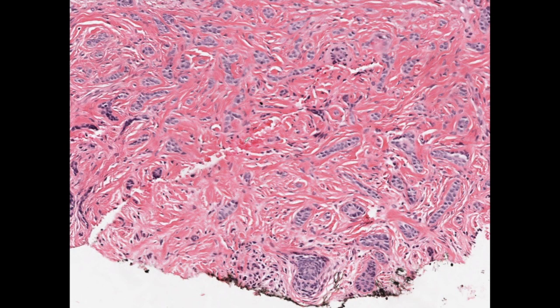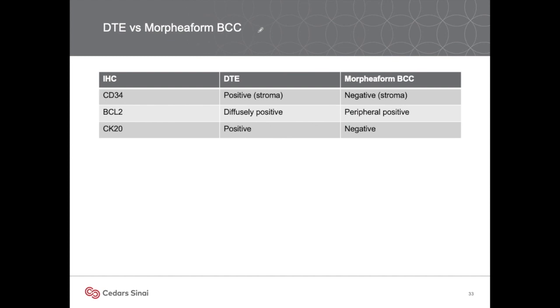At the base of DTE, we can see narrow strands or small nests of small basaloid cells in the dense collagenous stroma. It looks like morphiform BCC. But keep in mind, DTE usually occurs in young patients and morphiform BCC is found in the elderly. And if the distinction cannot be made by morphology only, immunostain can be helpful. Like here, CD34 will be positive in the stroma of DTE, but negative in the stroma of morphiform BCC.